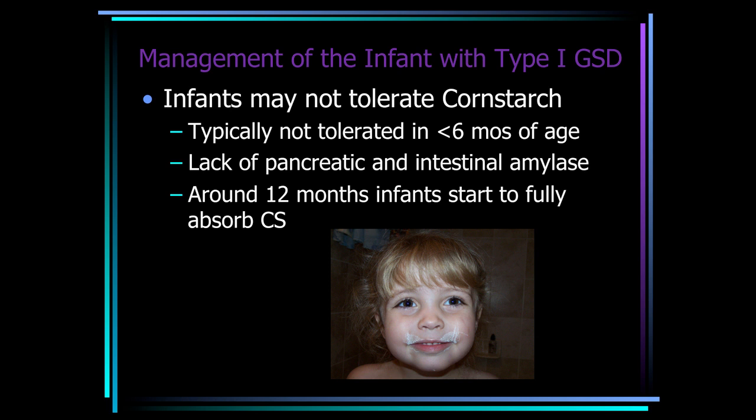So as I mentioned, infants typically don't tolerate cornstarch until at least 6 months, and many not until a year. When I start cornstarch in infants, if I'm going to start with somebody in that 6 to 12 month range, I'll start with very, very tiny doses that I know aren't going to affect their blood sugar. But what I'm trying to do is just upregulate amylase so that eventually I can get them to a dose that is going to keep their blood sugar normal.